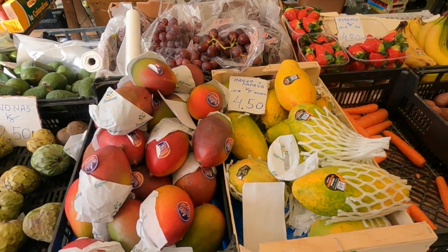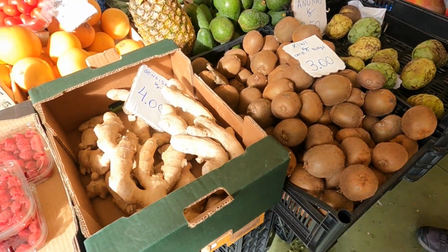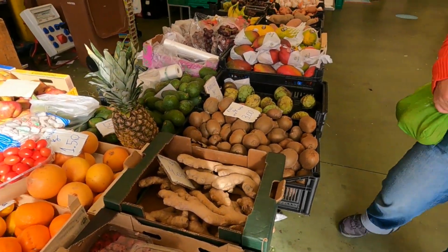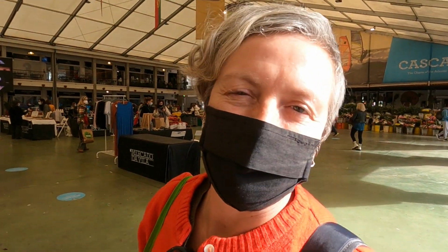Mango papaya, $4.50. Oh, custard apples are only $2.50. $2.50 for a nonna, that's quite good. Kiwi 3. Got the ginger's 4, we just paid $5 a kilo. Oopsies. Oh, but her lemons are 1, we paid 80. Yeah, we paid 80 cents for lemons. Yeah, so it does work out sometimes.